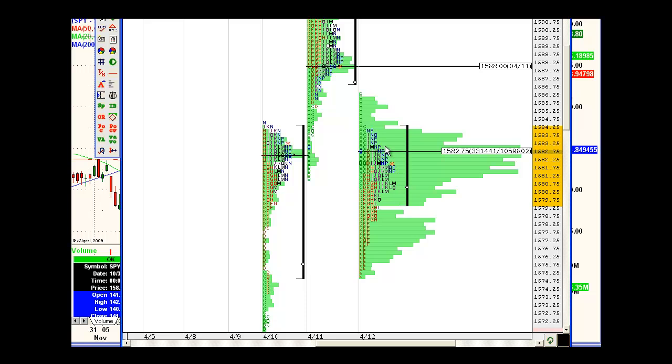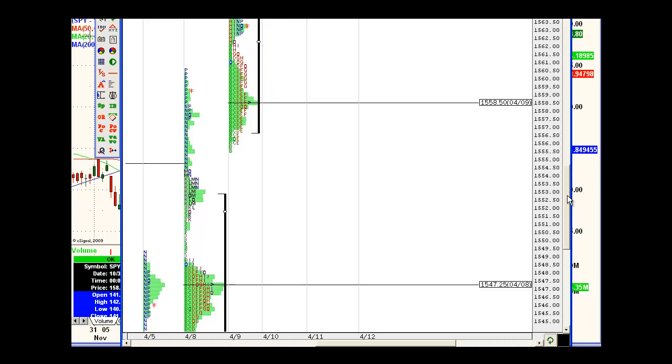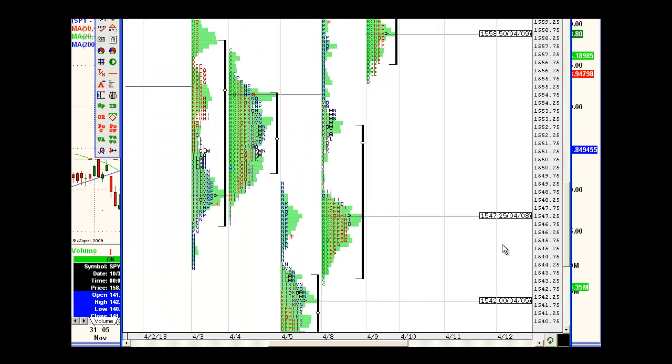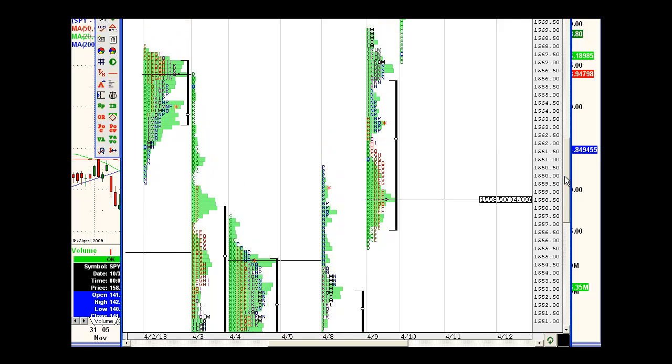You have a value building in the same areas, essentially. You rally up here and you fail. Where do you fail? Just underneath the value area low, right? And you can go back and look at all these things over the course of all of these days and see that there's just so much proof here that this other time frame is non-existent. There's been constant poor structure in the profile.